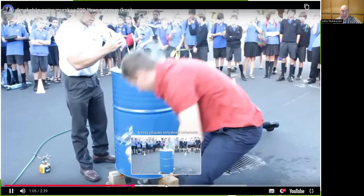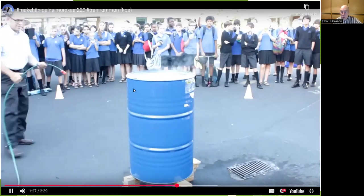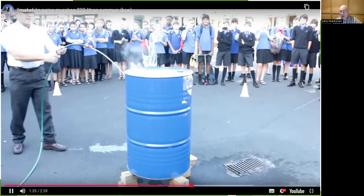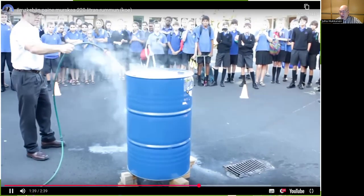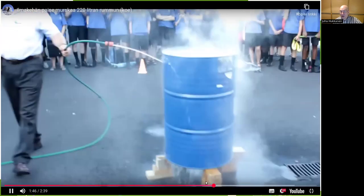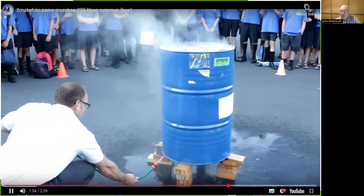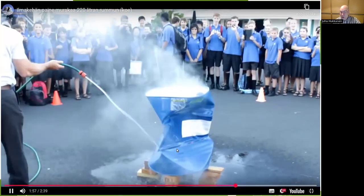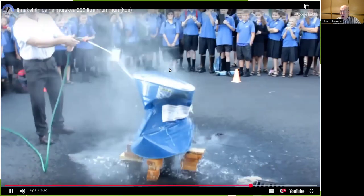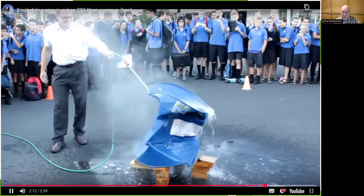Now they begin to cool this thing with cold water. So the pressure inside of this barrel will go down as it cools, and there's an enormous pressure drop even if the temperature doesn't change very much. It only changes by some tenths of degrees, but the pressure drop causes this barrel to implode. The volume of this barrel goes down to maybe 10% of what it was a minute ago.